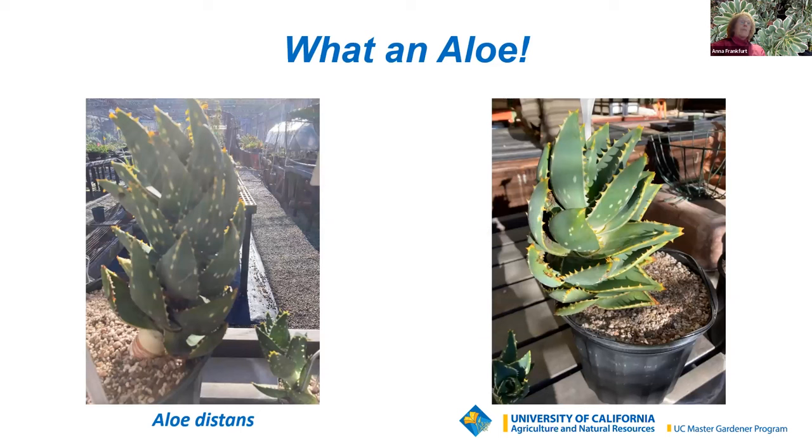And this was another one of the donated aloes, which I found especially beautiful. It's the aloe distans, or also called the jewel aloe. Very golden spines along the border, blue-green leaves. The back of the leaf is almost polka dotted. And these are also going to be transplanted into the ground at the botanic garden. This particular one requires full sun to light shade.